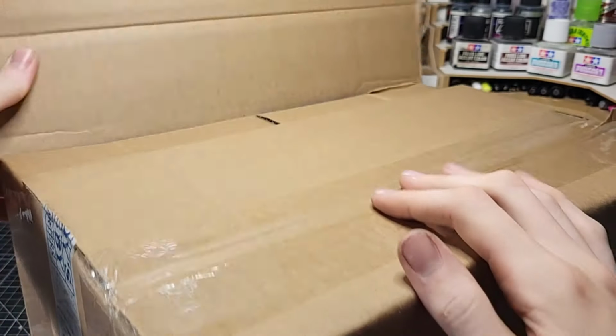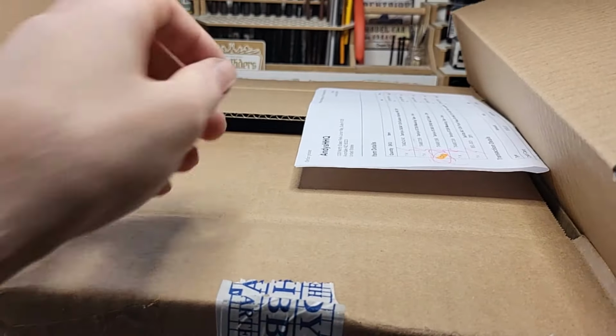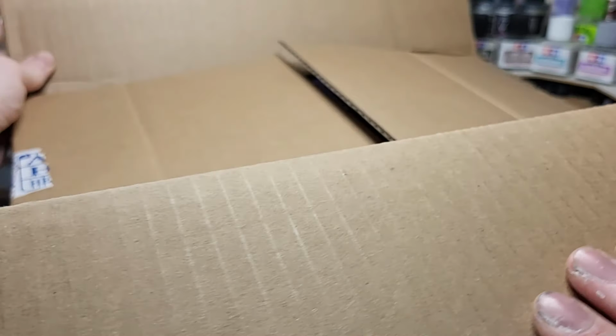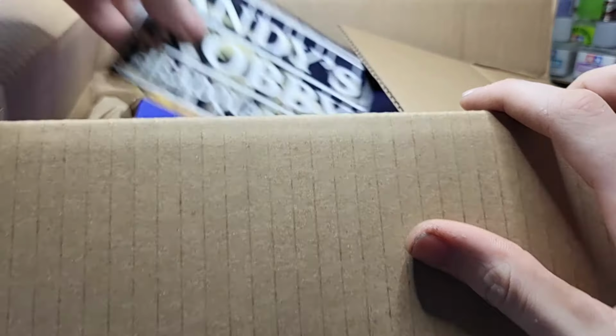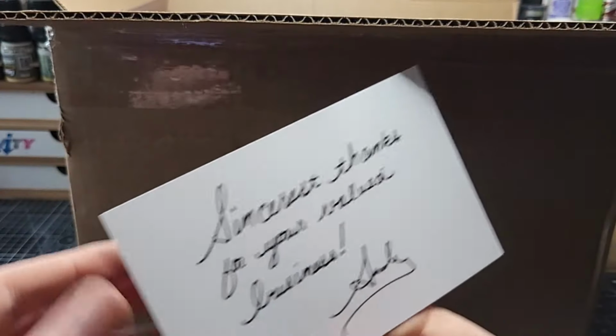Alright, this is a big box. Okay, so that's the packing slip. You see there, that's for me. Oh, this is a really interesting box. Oh, why don't you look at that? Andy Hobby Headquarters card.